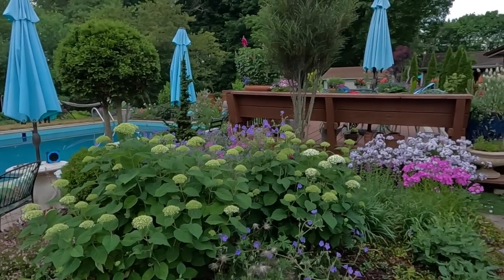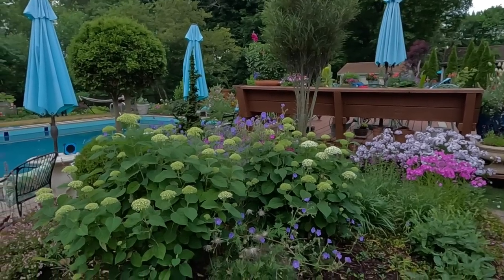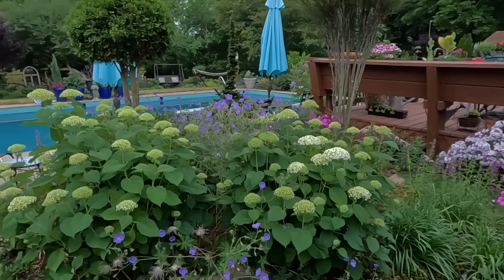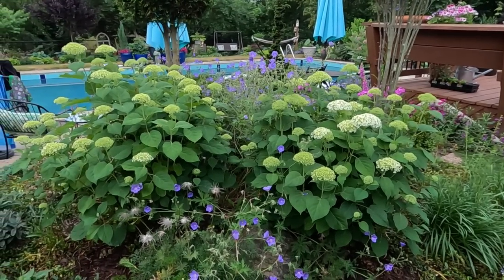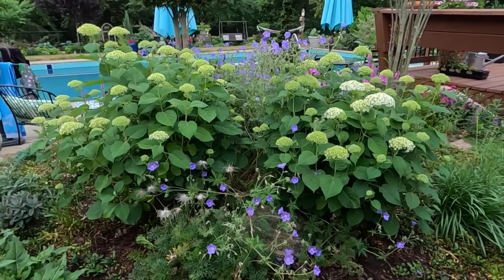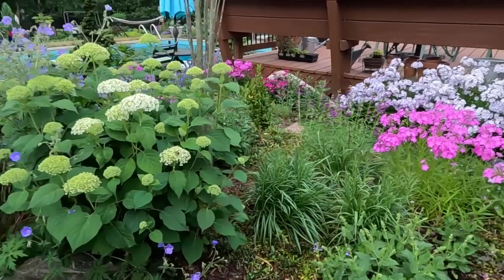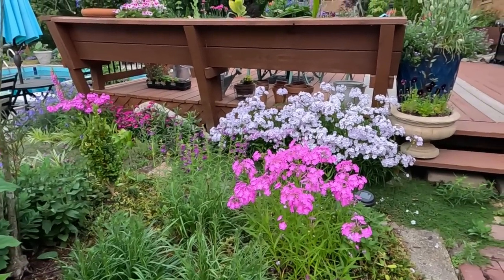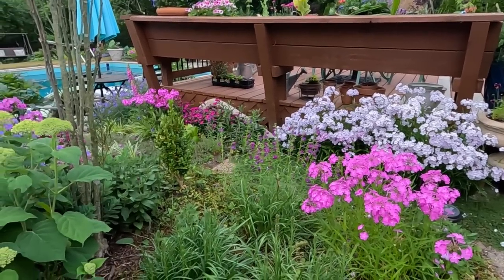We got lots of blooms over here, you guys. These Incrediball hydrangeas are just now starting to open up. I gave them a little bit of water yesterday, and man, did that kind of send them over the edge into bloom. I'm so excited, and with that Johnson's Blue geranium peeking through, isn't that gorgeous? Just so lovely. And we have the phlox over here with the Ultra Pink and the Pinkadot. So many beautiful things to look at.